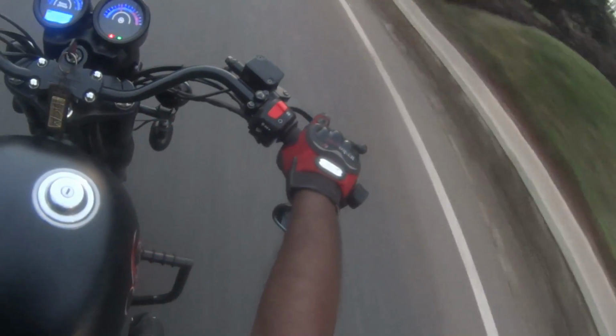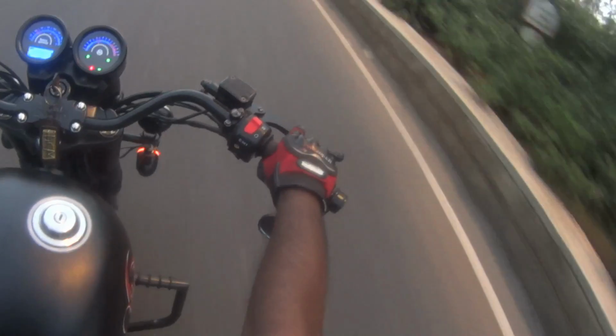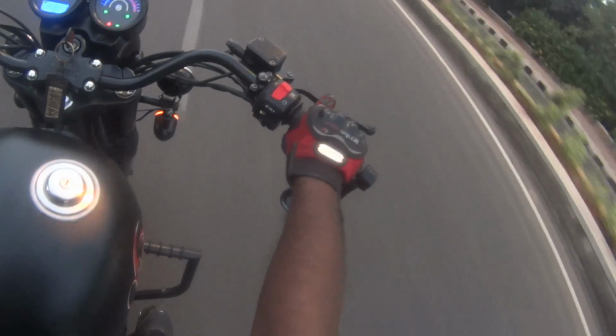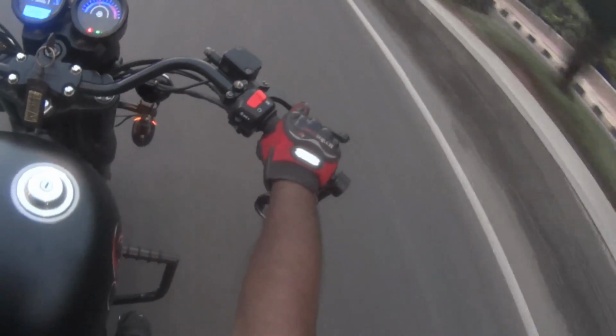Talking about comfort, I usually tell this to all my viewers. Each bike, depending on the category it belongs to, has a unique character of its own. If you understand the bike's character and can connect to it, then you can play with it irrespective of any road conditions. As I rode this bike, I almost felt like a ghost rider.